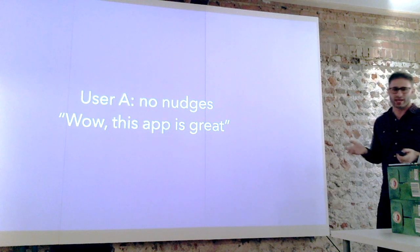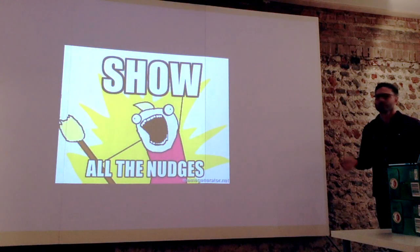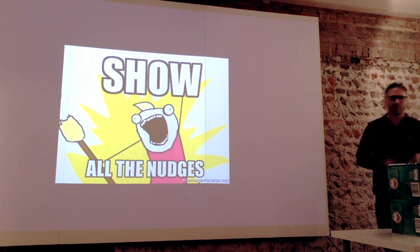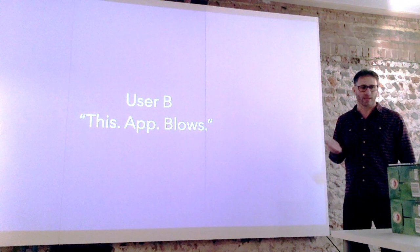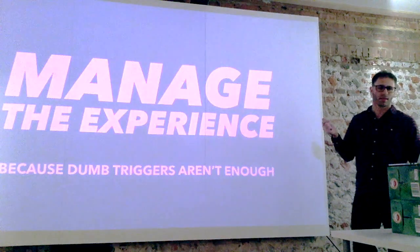And user B, on the other hand, happens to have a profile that triggers everything, absolutely everything. They'll fire up the app, they'll see two modals in a row, then they'll check their feed, it'll be four nudges, there'll be no actual content, it'll just be us encouraging them to do stuff that drowns out what their friends are doing. Then finally, when they finish going for a run, there'll be another modal saying, hey, don't forget to post onto Facebook, whatever. And it's a crap experience. And they'll say, this is rubbish, I don't want it anymore, delete it, right, pretty much.